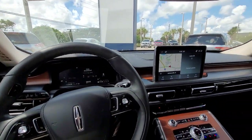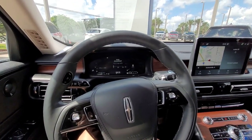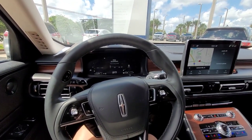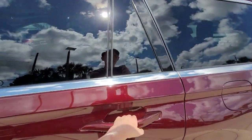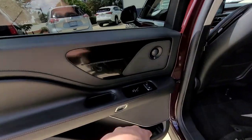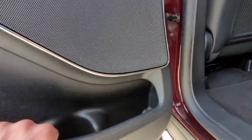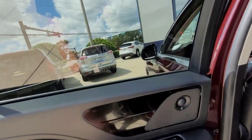So, now that we've covered pretty much everything in the driver's area, let's go ahead and take a look at the passenger areas. So, hopping around into the back seat here, the door, pretty much the same. You do get your own door locks back here, which is cool. Your window control, which is one touch, but you don't get a manual door release back here.